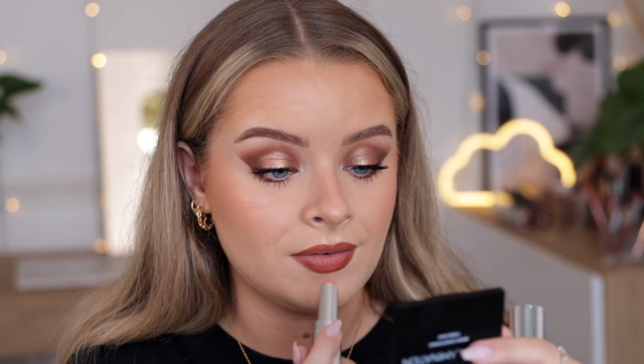Okay, let me not test that. Let me just see what the other one is like. Blossom, Bubbles, and Buttercup. That's just the first thing I thought of. So the shade Blush. Oh, this one is like a lighter peachier colour. I think I'm going to go for this one. Ooh, feels nice and glossy. Let's give it a go.